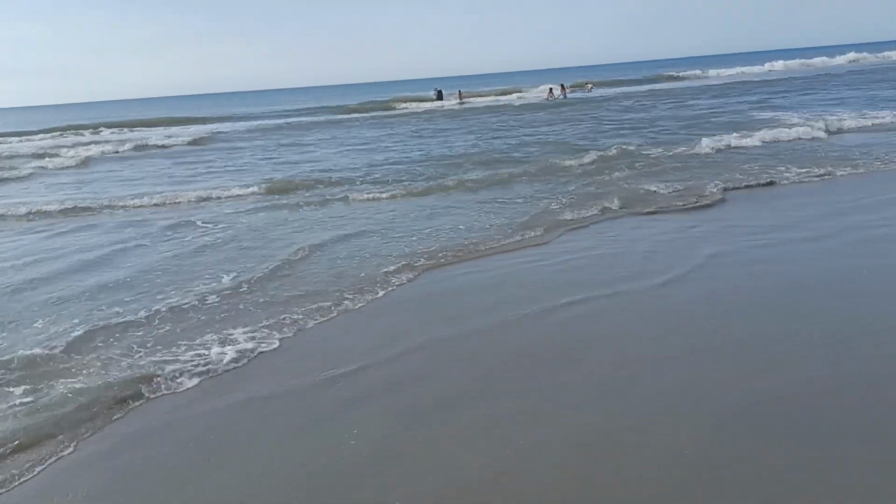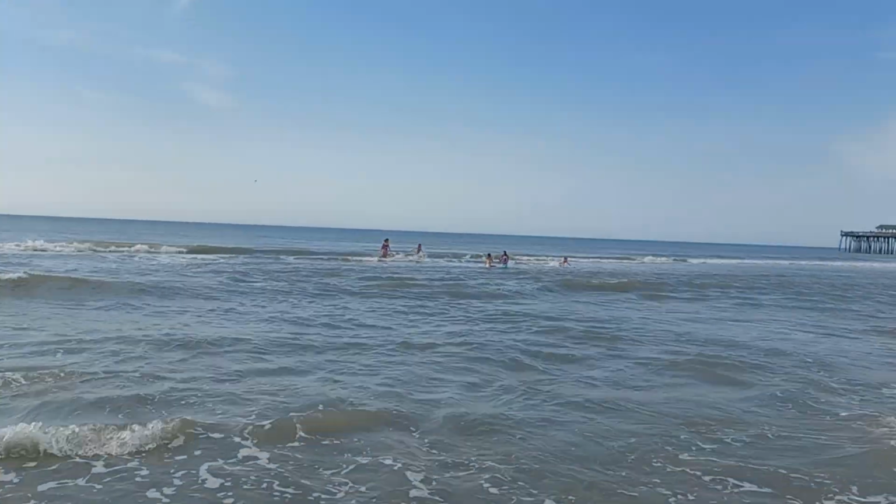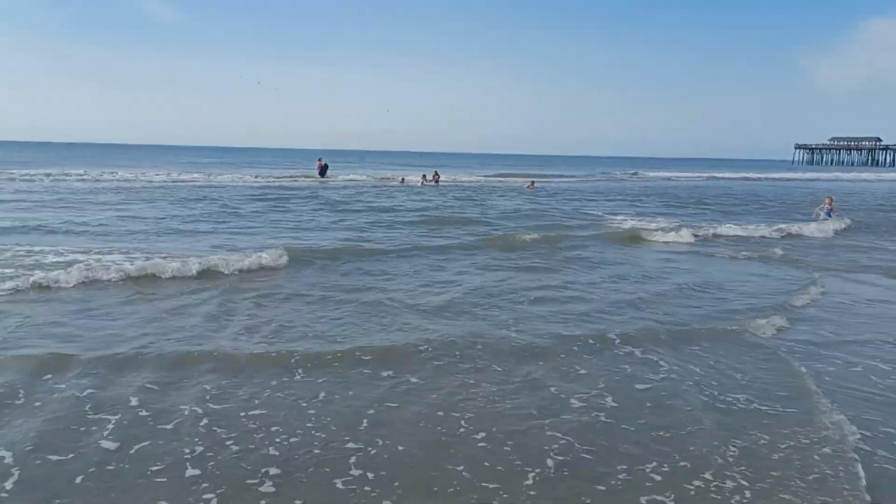is low to mid 60s, which for me is really, really cold. I do not like cold water. So I let the grandkids swim and I play around ankle deep.